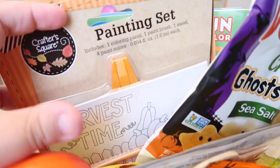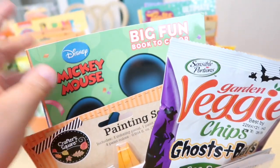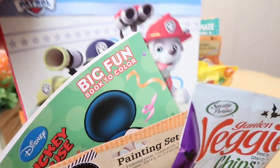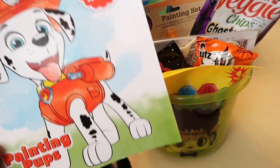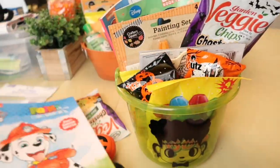And like I said, more activity sets. And then I got him 3 workbooks also, and all the workbooks were from the Dollar Tree. I got him Mickey Mouse coloring book, a jumbo Paw Patrol coloring book, and then I also got him a paint book. So the girls have the girl Paw Patrol ones and he has the little boy one.